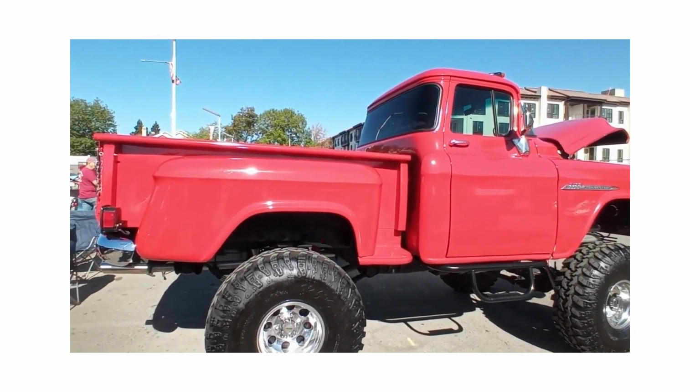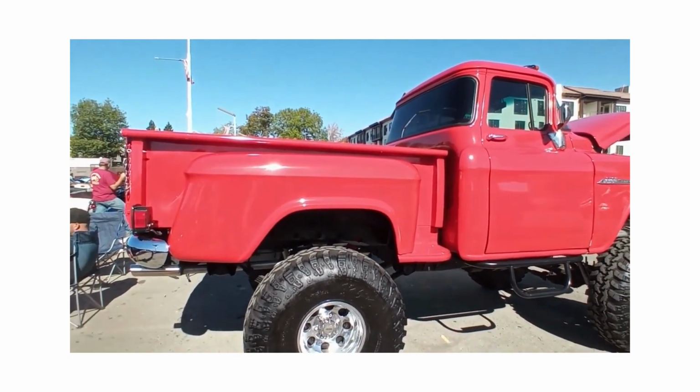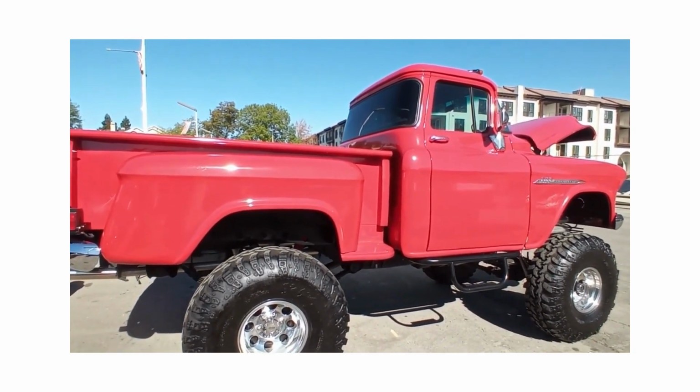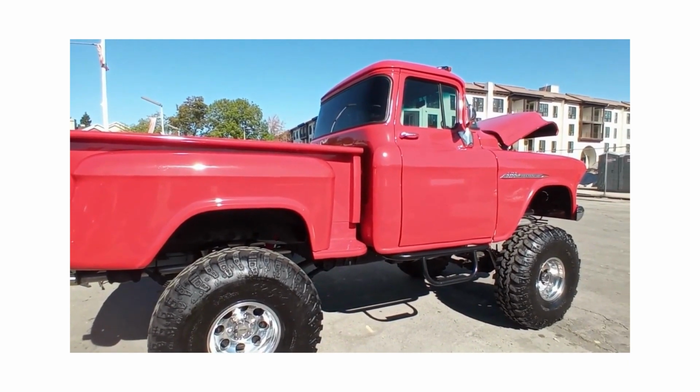Small block 400, about 600 horsepower. It's got 76 blades of running gear underneath it. Spent about 2 years doing the drivetrain and the mechanical part, and then wintertime it will be time to start working on the body. Oh, okay, right on.